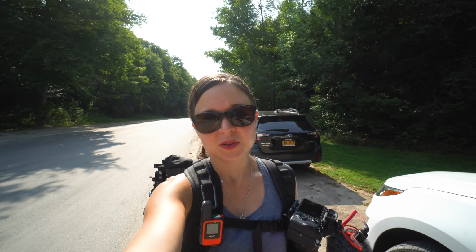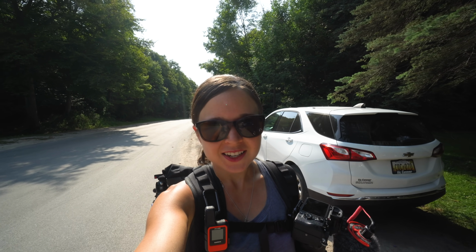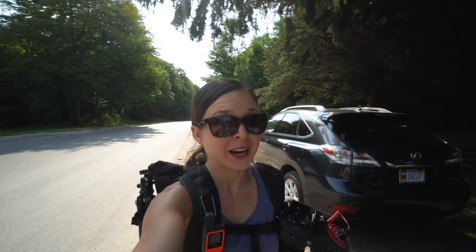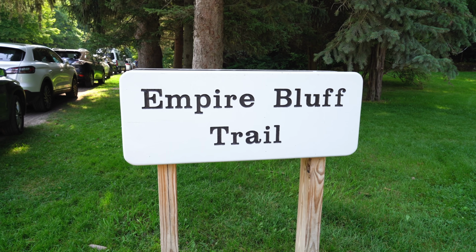So Sleeping Bear Dunes National Lakeshore is split up into a few different areas, and they're all really close together, but they're all separate from each other. And we just headed to the area near the town of Empire to do the Empire Bluff Trail, which is about 1.5 miles. It should be pretty easy, and it's very, very popular. The parking lot is packed, but it's supposed to have some of the best views in the park.